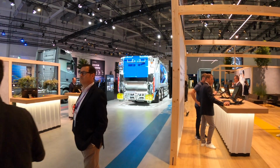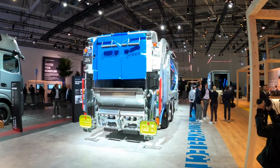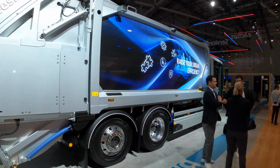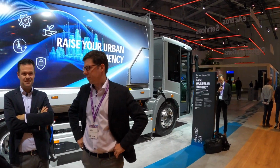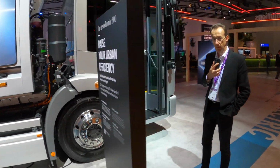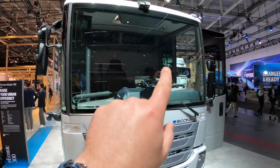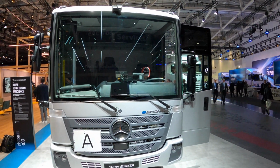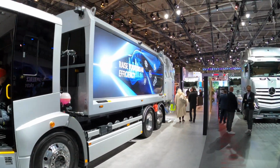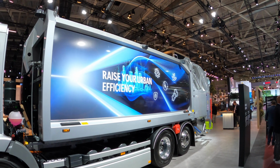Next up then you have the e-Iconic, and this one has the refuse collection lorry on the back of it, so an electric dump truck. That's the e-Iconic 300, and you can see twin passengers, one driver. This is really good to see, and look at how easy and ergonomic that is to get in and out and how low it is. So raise your urban space. A lot of private companies, a lot of local authorities are going for this quiet.